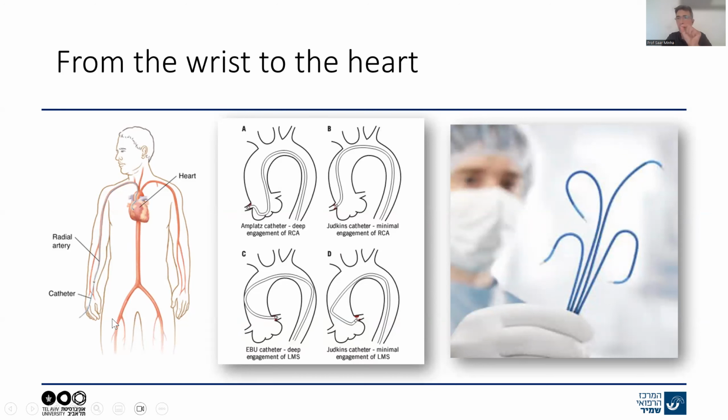It's a very, very small nick. After we pull out our equipment, you see like a 1 to 2 millimeters nick in the vessel. We put a little tube, and then we go upwards against the current, and we're using catheters. So these are the modern catheters that we use. These are all pre-shaped. Why pre-shaped? Because we know that the coronary arteries, our anatomy is quite similar between different people. So we know that with the relevant catheter, 90% of anatomies are being covered.